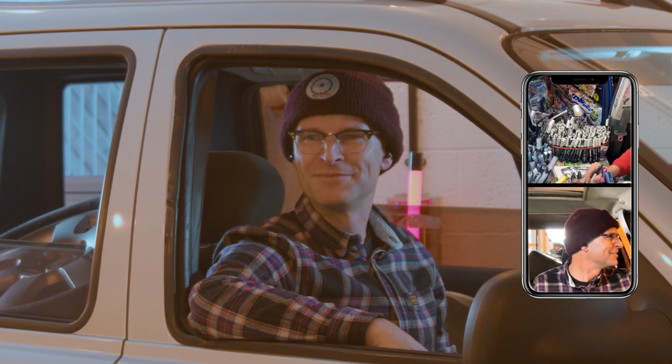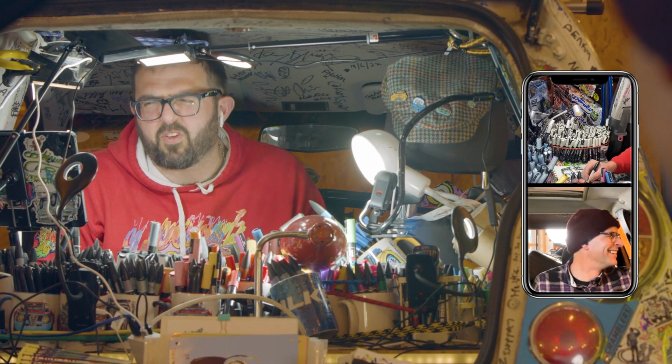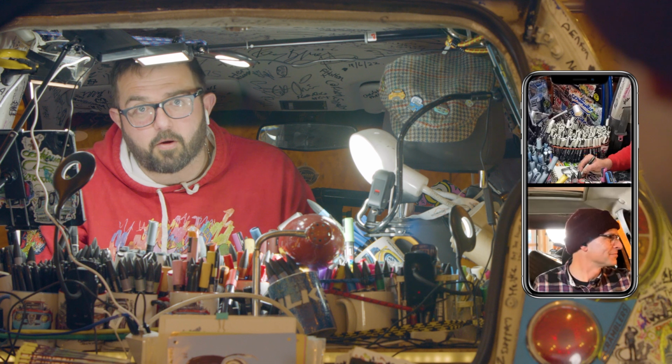I love that you want all the bits that no one else wants. Nobody else does. Yeah, you want those bits. But I was quite impressed by the rear window going down electrically. Oh, that's great.